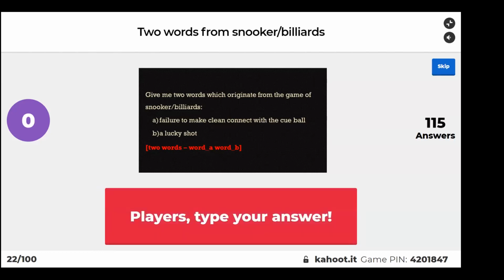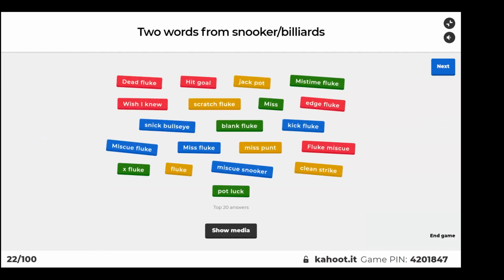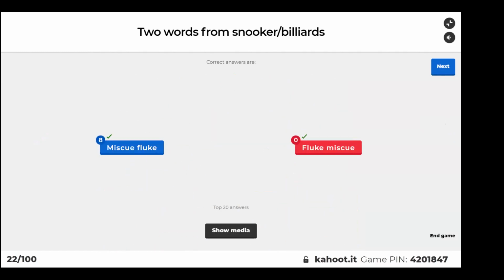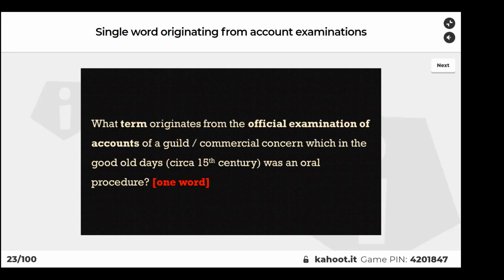So 115 attempts. 8 correct answers. The missing of the Q is miscue and getting a lucky shot is fluke. One word for the official examination of accounts in the 15th century.